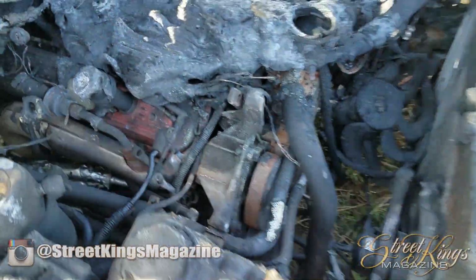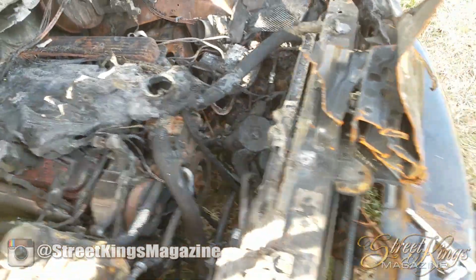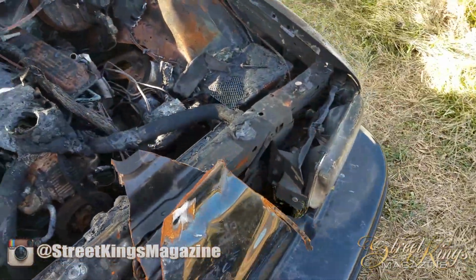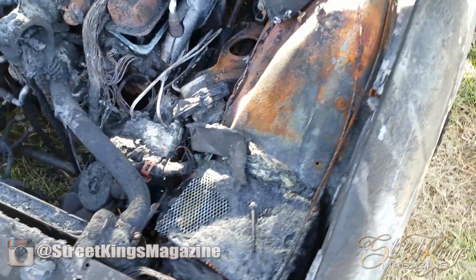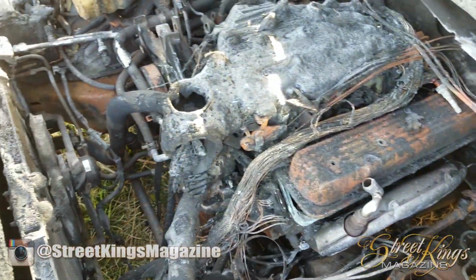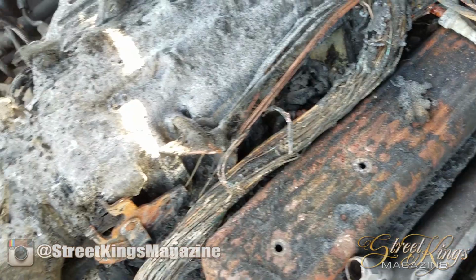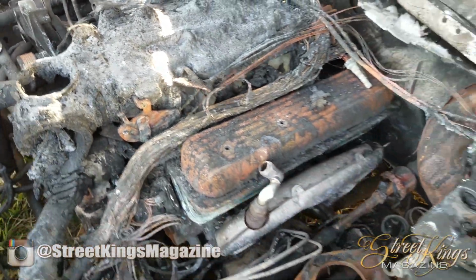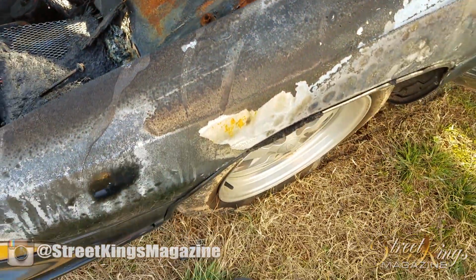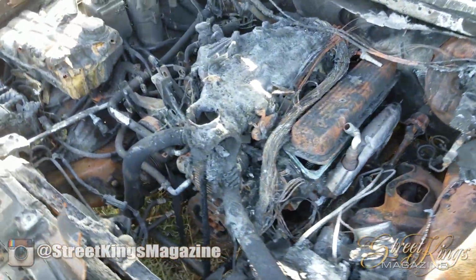So, doing some more investigation in the engine bay. Yeah, she's done. Definitely gonna need an engine harness. You can see fans, radiator. That's actually not, that's just plastic. It has a plastic cover on top of it. So, what we're gonna look for now is go find us a donor vehicle.